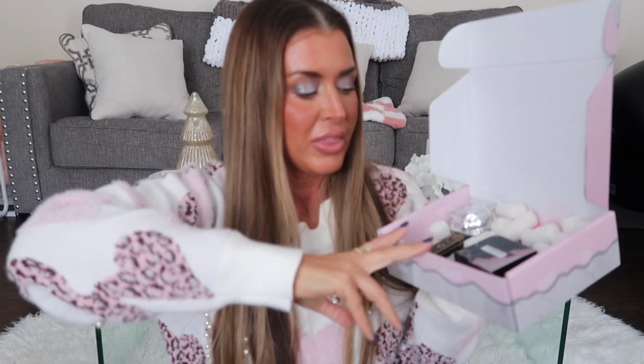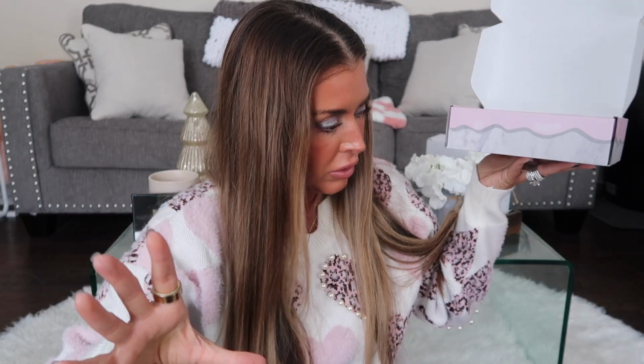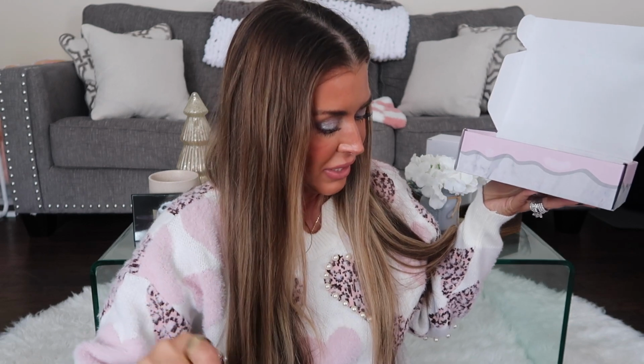Fun little fact, with their subscription box, you are guaranteed to always get an eyeshadow palette. I don't believe that's the case for the bag. You typically get, I think, 3 to 5 products in the bag, but with the subscription you're always guaranteed an eyeshadow palette in here, which I love.